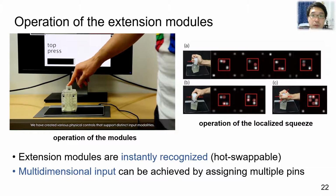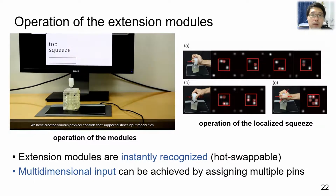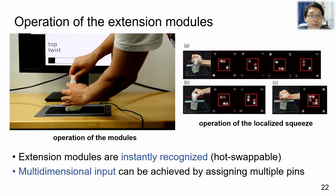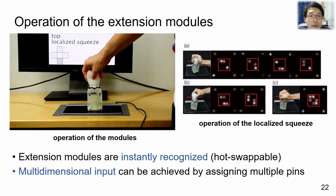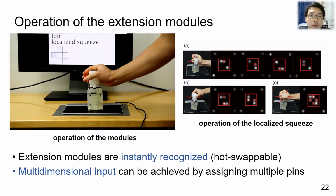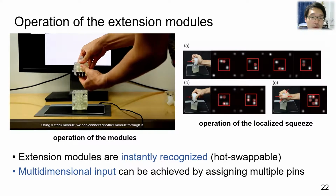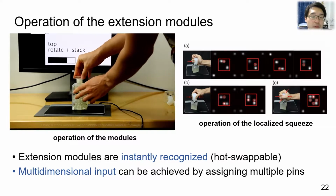Let me show you the operation of the modules. They are instantly recognized when connected, and we can see that user inputs are forwarded to the touch surface. And for a multi-dimensional input, we can assign multiple pins to distinguish them. And with the stack module, we can change the ID representation of the connected module.